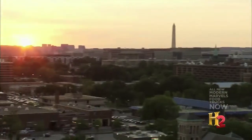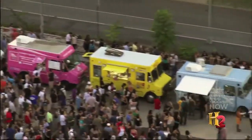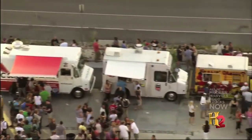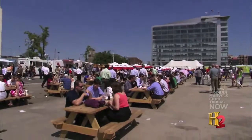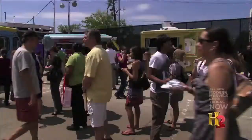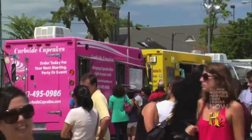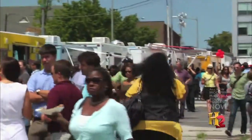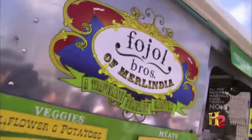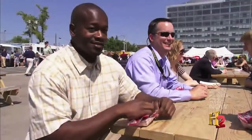In the heart of our nation's capital, dozens of food trucks gather for a 12-hour food truck festival. The place? An out-of-the-way parking lot. But you wouldn't know it for the crowds. More than 20,000 people will come here today for one thing only, the food trucks. 24 varieties of foods brought to them on wheels. It took a long time to get this, but it was definitely worth it.